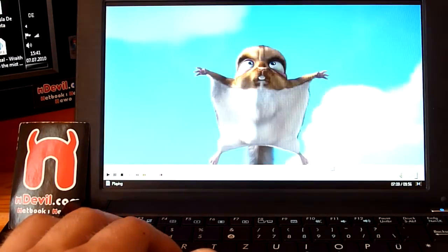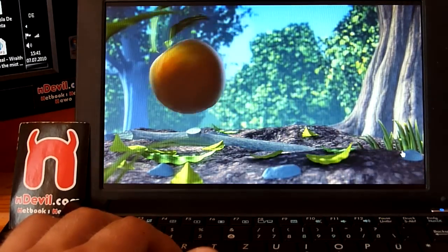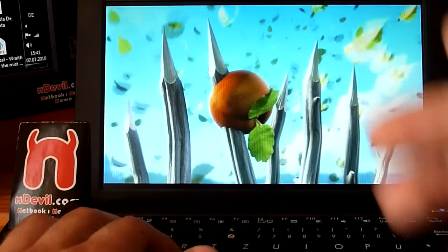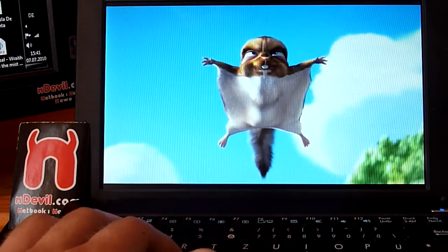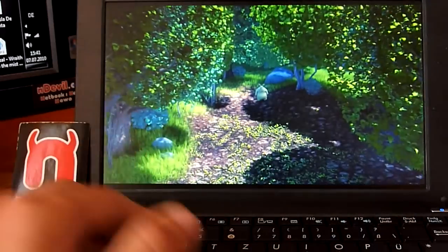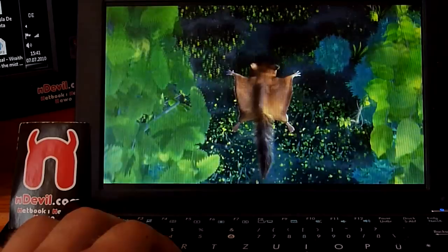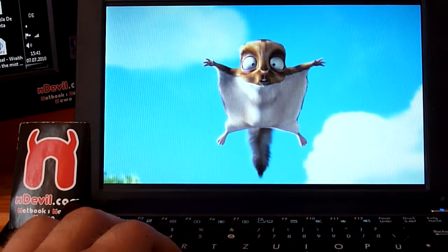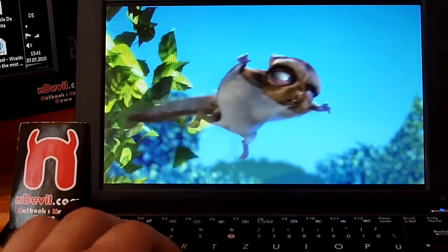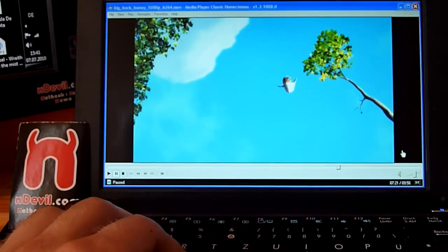Let's see, where was it again? Here we go. So 1080p plays fine as long as there's not too much movement in the picture, because then the sound doesn't fit the video, so we get a little bit of a problem. And there you can see it. Sound is way too slow.